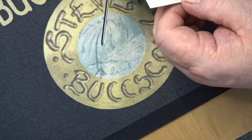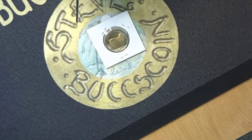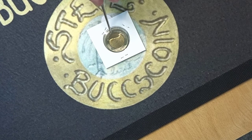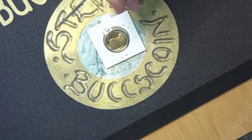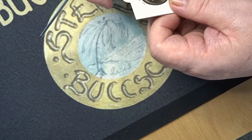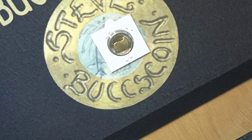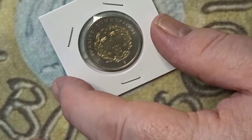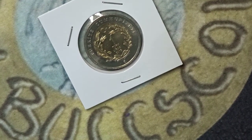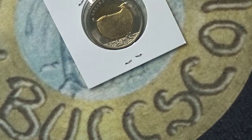Now, the reason why I got this one, I saw it, and apart from liking animals on coins, which I do, we have an Angora sheep or Angora ram. It's where you get your Angora wool from. Let me just bring that in so you can see it properly. There's the obverse, which is the 1 lira and everything else, and the reverse is the Angora sheep or Angora ram.